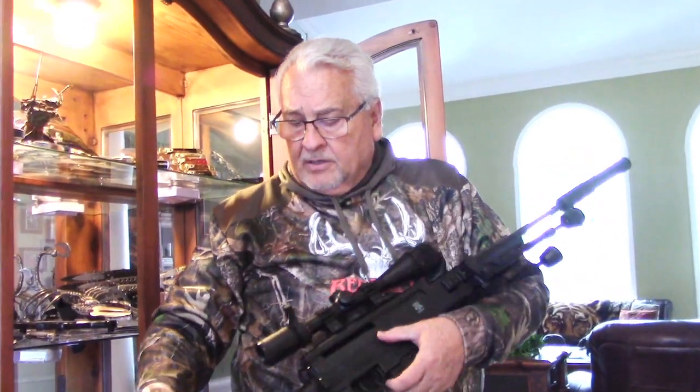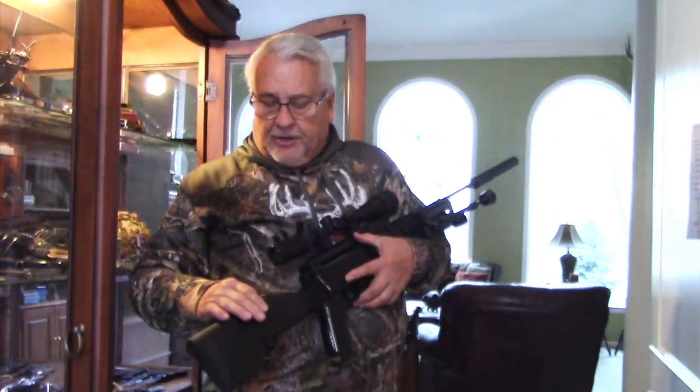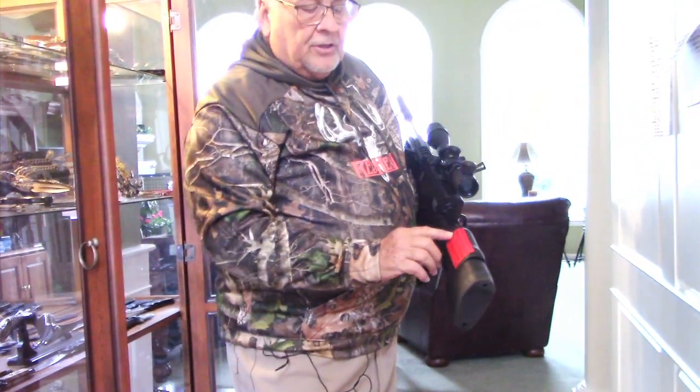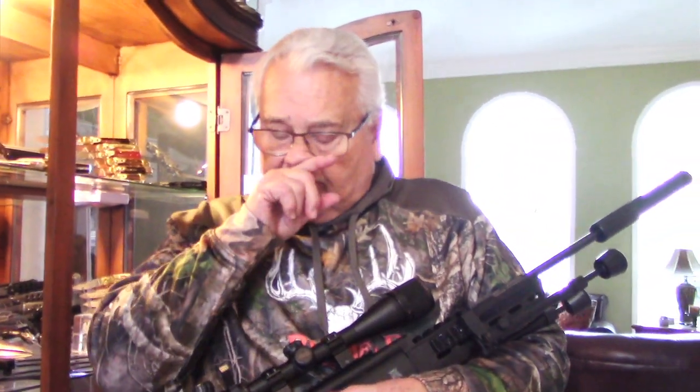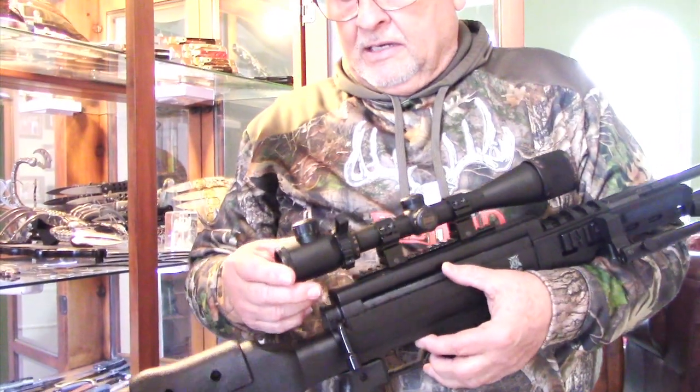It does have an adjustable cheek piece here. And like all my rifles, I keep some notes here on the side of my cheek so I know right where to aim and when to aim. It comes with an absolute lousy scope, a 4x32. And I just got a rule in my head, if the gun comes with a scope, it's a bad scope. They shouldn't do that. So you have to go out and get a good scope. And that's what I've done.